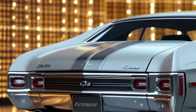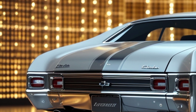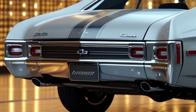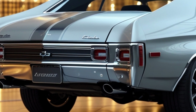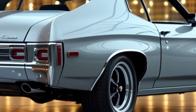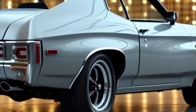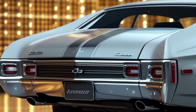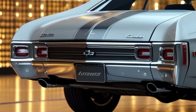Suspension and braking were also well-suited to the performance goals of the SS. The car came standard with front disc brakes and a heavy-duty suspension setup, providing improved handling and stopping power. Despite being a large and heavy car by today's standards, the 1972 Chevelle SS delivered a surprisingly agile ride for a muscle car, with solid road feel and enough precision to handle spirited driving.